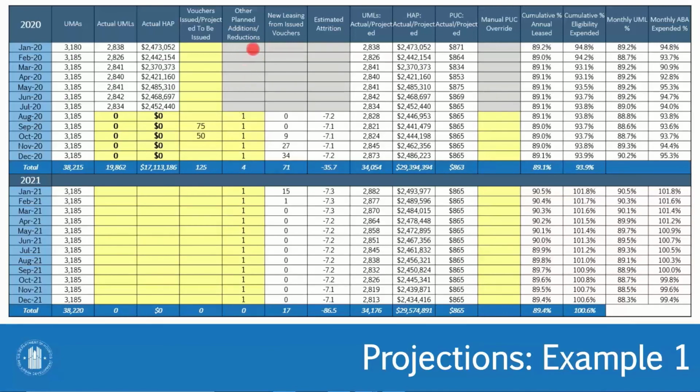Additionally, if you are a PHA that has a lot of your vouchers absorbed, you need to be aware of how many of those vouchers are being absorbed on a monthly basis. And these numbers here, instead of a positive, might be a negative too. Because I'll tell you this, port outs that are absorbed, or port outs in general, are entered into 50058 as a type 5.